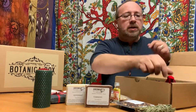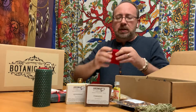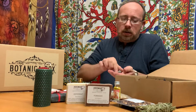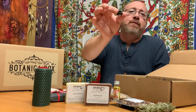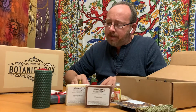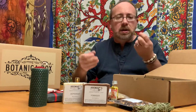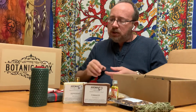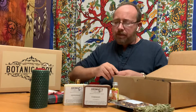And then there are 3 stones we picked specific for the Yule season. There is snowflake obsidian. Snowflake, it's Yule, come on. So it brings about a feeling of balance to the mind and the body. It's supposed to draw your emotions to the surface and dispense them.